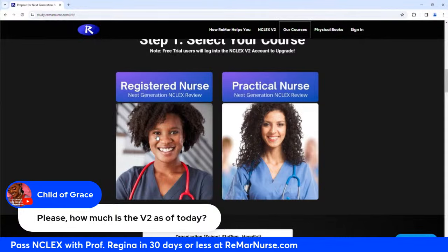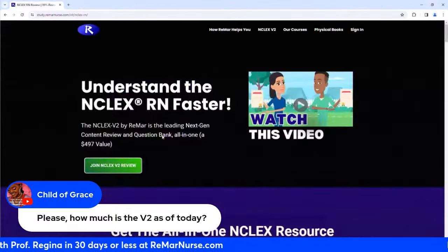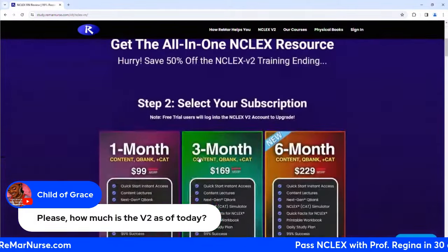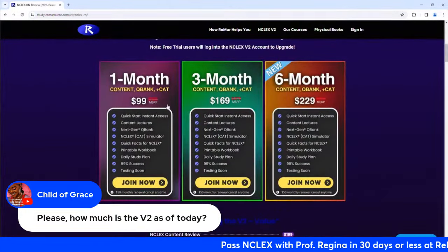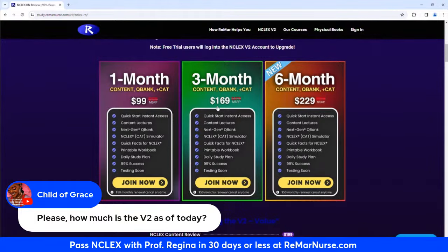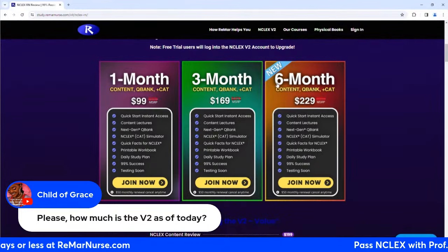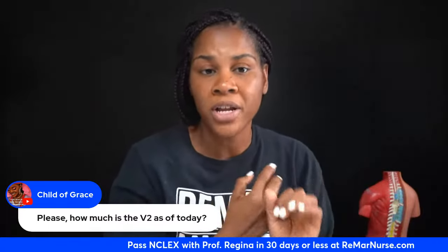The prices are going to be the same. When you click on registered nurse, it'll say join V2 right here. You can also read more about it. Here we go. All right, so the timing of the V2: 1 month, 3 months, or 6 months. A lot of nursing people have been using the 6-month program because they are either in the process of nursing school, they're using it for nursing school exit exams, or our international nurses, you know, with your paperwork and all those things, it can take a lot longer.